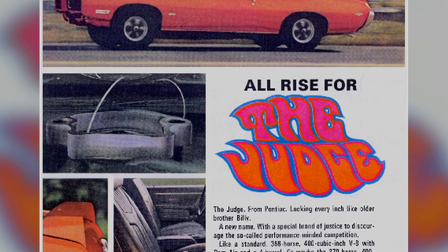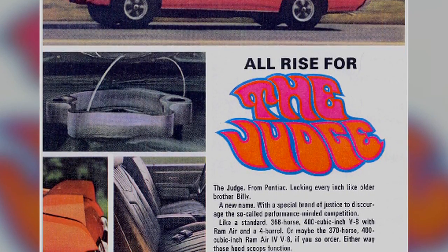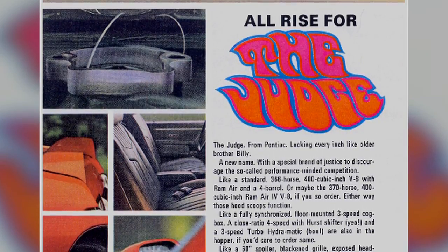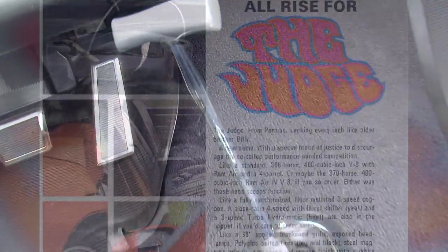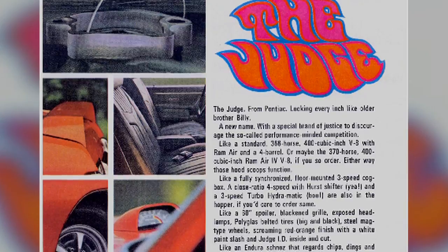I guess that means the goat, Billy Goat, I don't know. "A new name with a special brand of justice to discourage the so-called performance-minded competition." Nice shot there at the Roadrunner. "Like a standard 366 horse, 400 cubic inch V8 with ram air and a 4-barrel. Or maybe the 370 horse, 400 cubic inch Ram Air IV V8 if you so order. Either way, those hood scoops function. Like a fully synchronized floor-mounted 3-speed cog box, a close ratio 4-speed with Hurst shifter, yay, and a 3-speed Turbo Hydra-Matic, boo, are also in the hopper if you care to order the same."